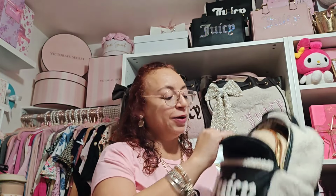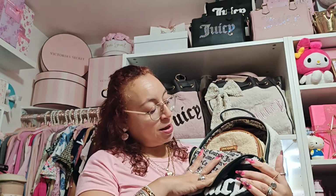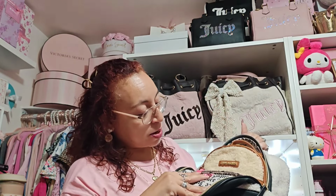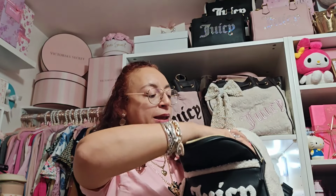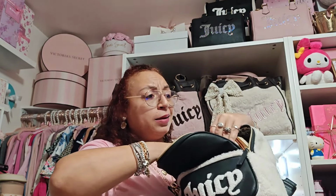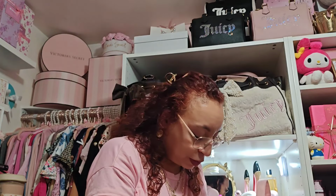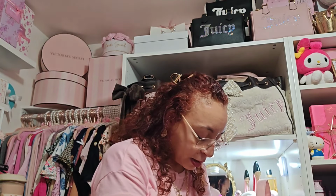I didn't know there was a bag in there. There's a Sherpa Steve Madden little bag in here because I tuck bags inside a bag. So this was a little mini Steve Madden Sherpa bag that I had found. And I ain't gonna lie, I think there's a bag inside of that, but I don't think it's juicy. But let me just double check.